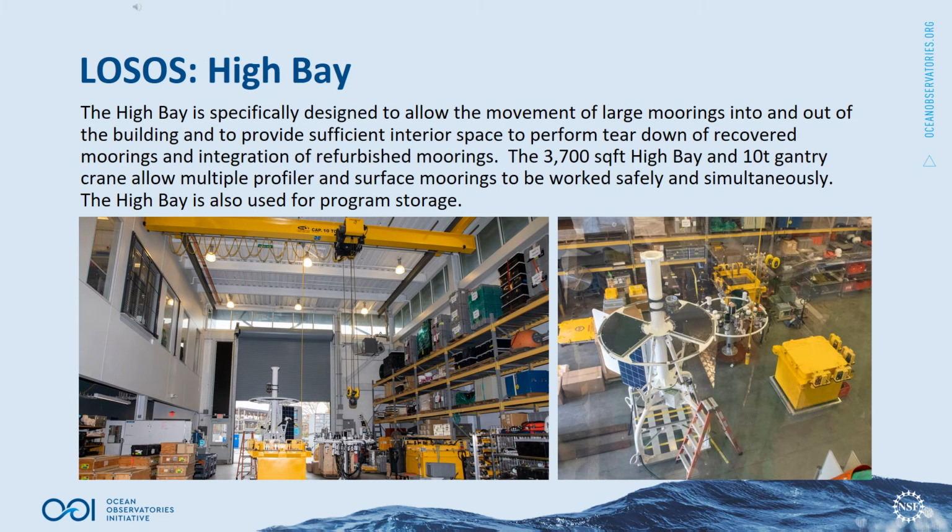With its bay door access, high ceilings, large work area, and 10-ton gantry crane, the high bay is specifically designed for the assembly and disassembly of the large coastal and global surface moorings as well as the coastal profiler moorings. The large interior space allows the various teams from the mechanical lab, electrical lab, and instrument lab to work efficiently at integrating and deintegrating the moorings and equipment in a timely manner, safe from the elements.